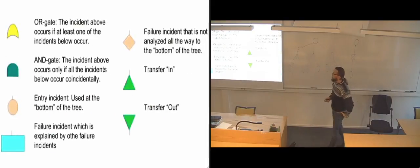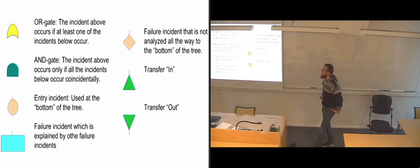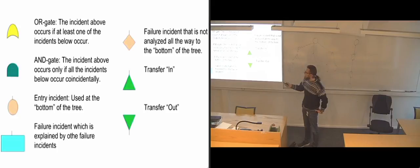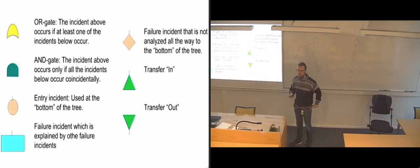And the way they use it is using different symbols. So they have this one as an OR gate. So this means that the incident above it occurs if at least one of the incidents below occur. You have the AND gate, which means that the incident above the symbol occurs only if all of the incidents below it occur. And also coincidentally, they have to happen at the same time.